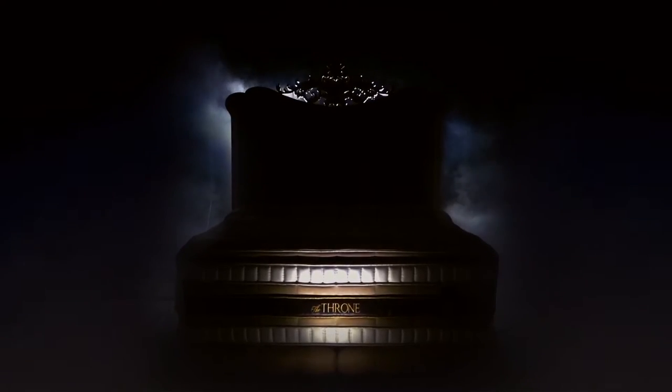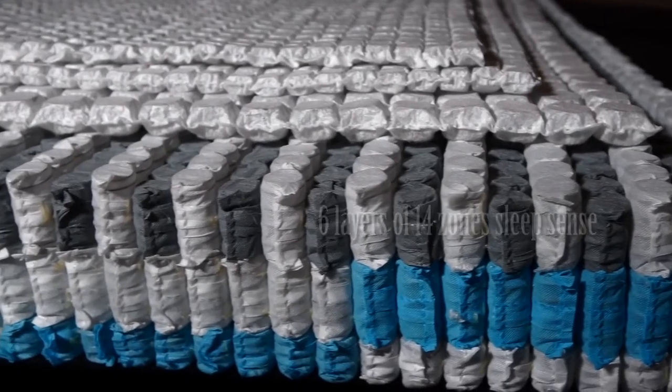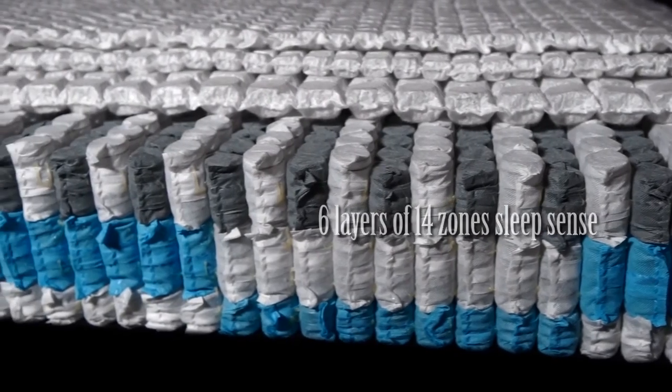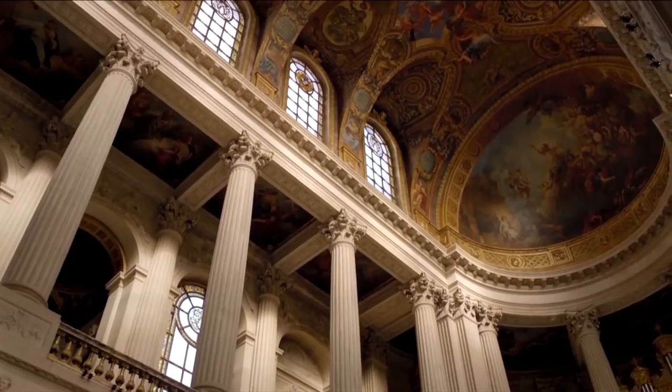In Chatham and Wells, we applied the finest natural materials that nature has to comfort you. Combined together with the pinnacle of support technology in the industry and wrapped in a classy classical design. As the icon of the industry, the throne is supported by more than 10,000 wrapped coil series made from pure steel, consisting of 6 layers of wrapped spring series divided into 14 zones.